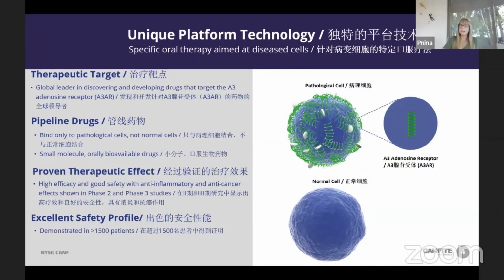So the platform technology is very unique. As I mentioned already, we have discovered a cell surface receptor, this green structure, which can be found only in pathological cells, both inflammatory and cancer cells. And you can see that normal cells do not express the target. All our drugs bind with very high affinity and specificity to the target. So they can bind here. It's like a key and the lock. The target is the lock and the drug is the key.